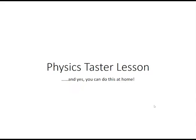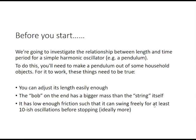A physics taster lesson at Herts and Essex High School. And yes, you can do this one at home. Before you start, you need to make sure you've got the correct equipment for you to do this practical at home.